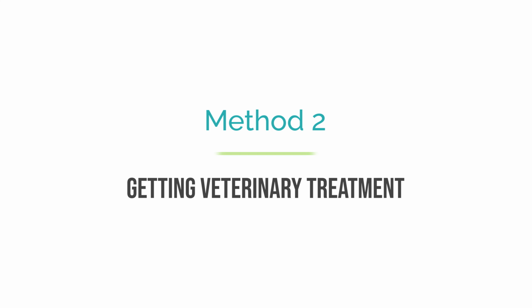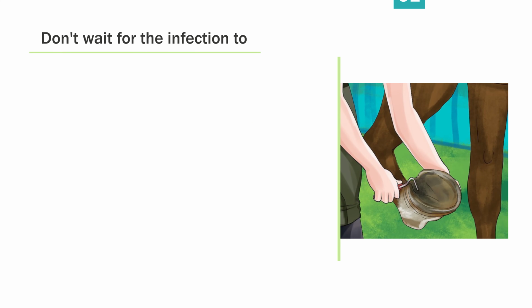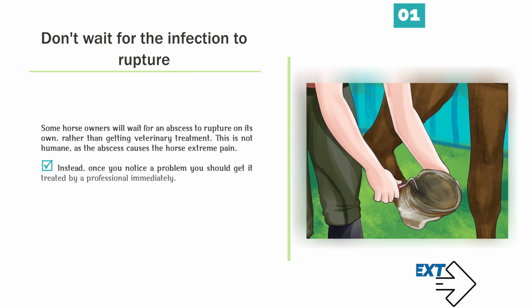Method 2. Getting veterinary treatment. Number 1. Don't wait for the infection to rupture. Some horse owners will wait for an abscess to rupture on its own, rather than getting veterinary treatment. This is not humane, as the abscess causes the horse extreme pain. Instead, once you notice a problem, you should get it treated by a professional immediately.